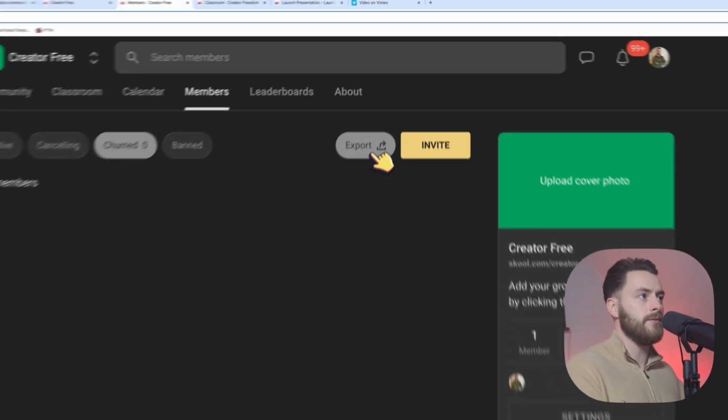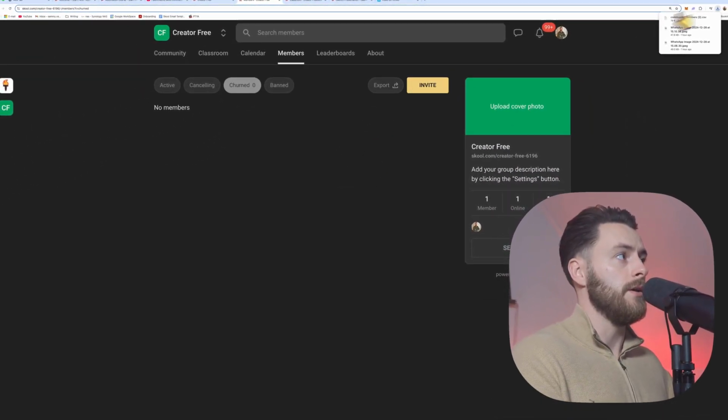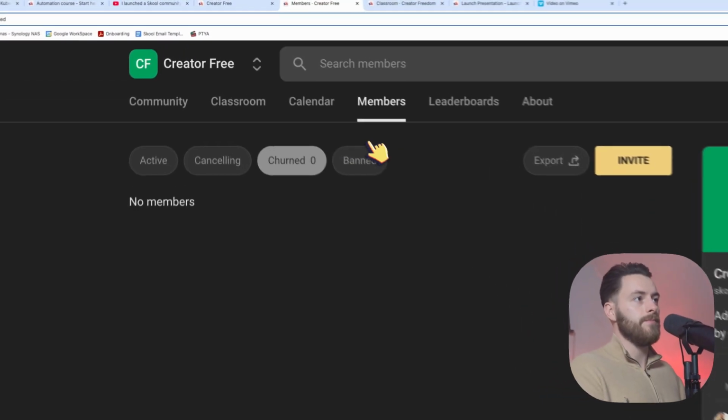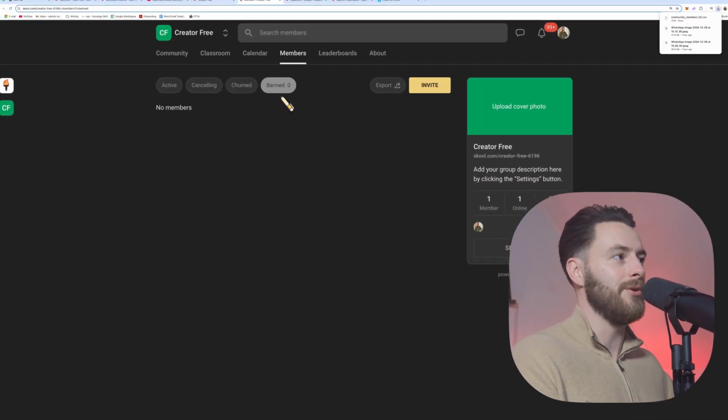You can extract these and export these members if you have them in a CSV, so you can always reach out to them again, for example, by an email at a later time and ask them, hey, would love for you to come back. Then there is banned section. We have never actually banned somebody from the community, but yeah, it is possible to do so.